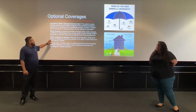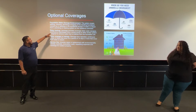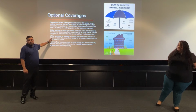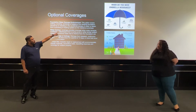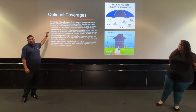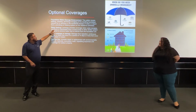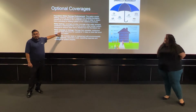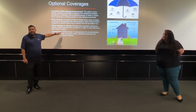Water backup and water seepage and foundation, they all kind of tie in together. So for the most part, if you have foundation, then you can get these other two. But if you don't want the foundation, then you won't be able to get these because of what it endorses. It takes care of accidental escape of water. And then these will add additional things. So the water backup was what we talked about, sink water coming up. The seepage or leakage is gonna be something like a pipe that busts that you don't even know is leaking for more than 14 days.